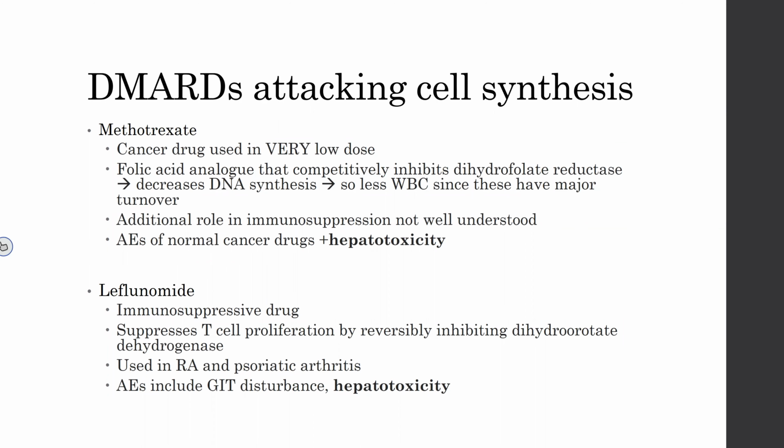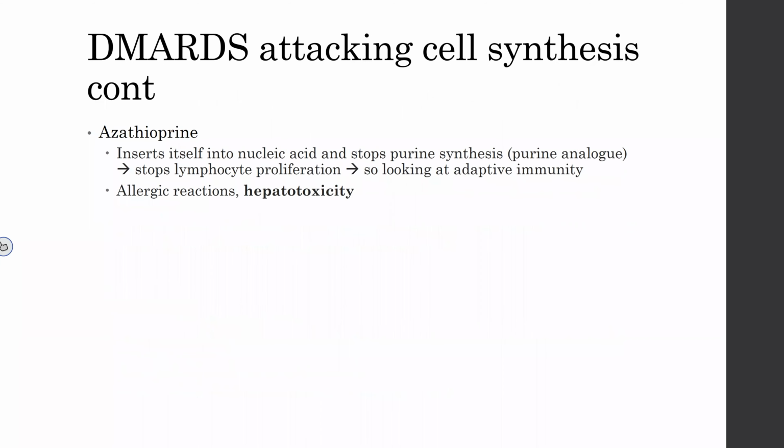Leflunomide is an immunosuppressive drug which suppresses T-cell proliferation by reversibly inhibiting dihydroorotate dehydrogenase. That enzyme's way less important than knowing the dihydrofolate reductase inhibitor, but for some reason, they ask questions on that one. It's used in rheumatoid arthritis, and it's hepatotoxic. There's azathioprine, which is another, I believe, cancer drug, and it puts itself into the nucleic acid and stops purine synthesis, so it's called a purine analog. Same sort of concept, and it's hepatotoxic.